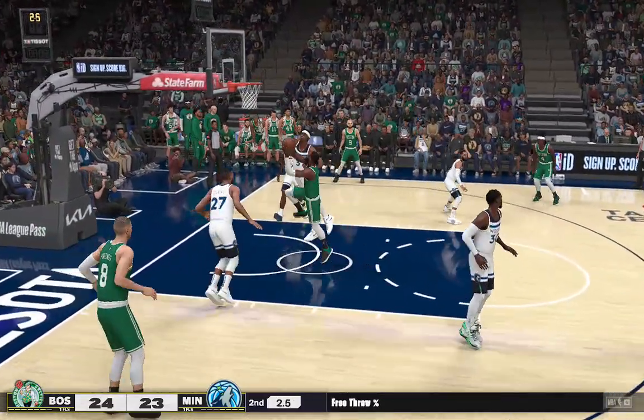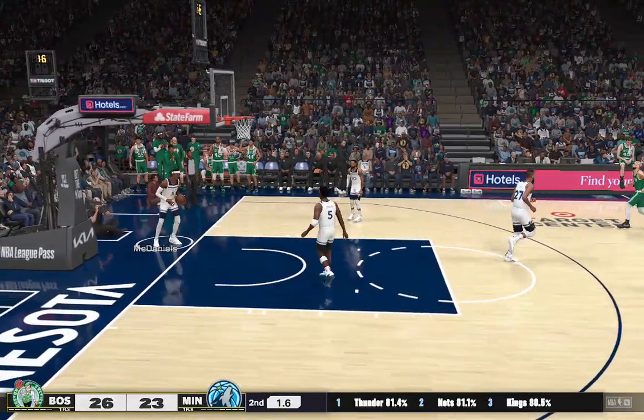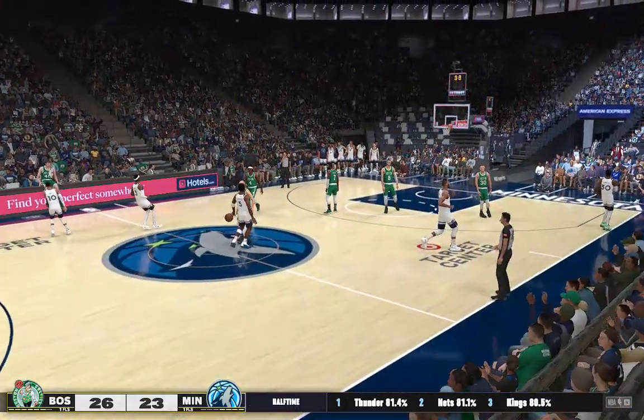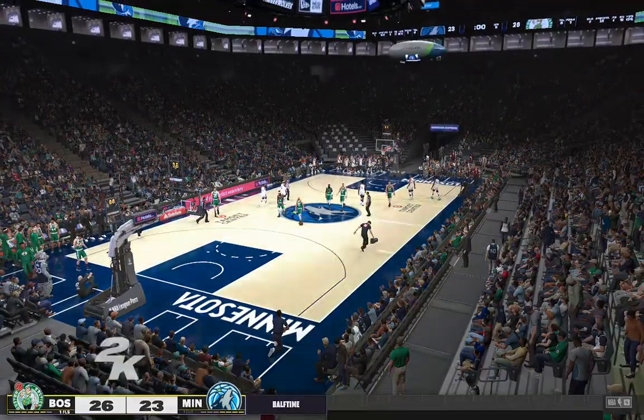And here's Brown. Wow, gutsy finish inside by Brown. Getting enough shots in close to play inside out. And so a close game as we wrap up the first half of play. Boston out in front, up 3.